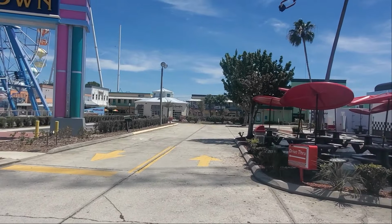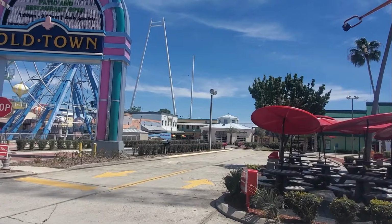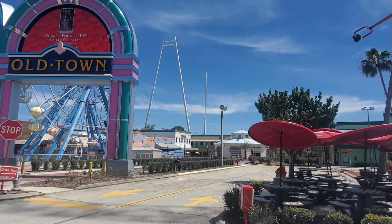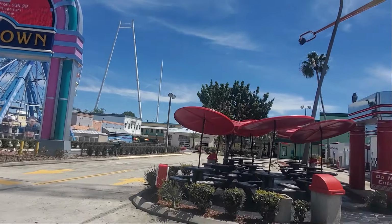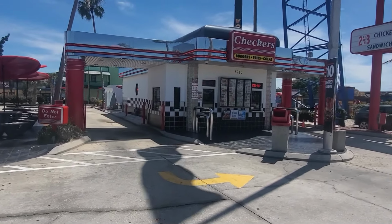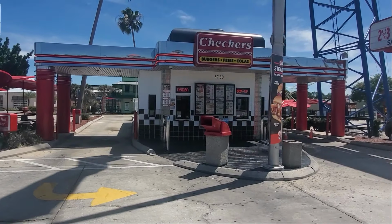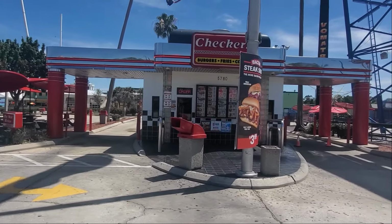You can see the towers up there, the white towers way in the back. That's a big swing. I don't know if you can see it or not. So this is all like a fun park. And I'm not really advertising for Checkers, but if you like burgers, this is one of my favorite places to eat. And in itself, it's a pretty cool looking building.